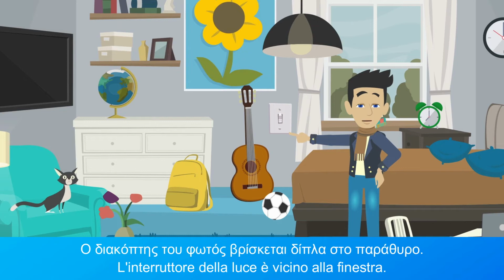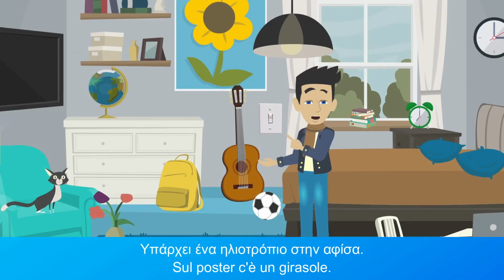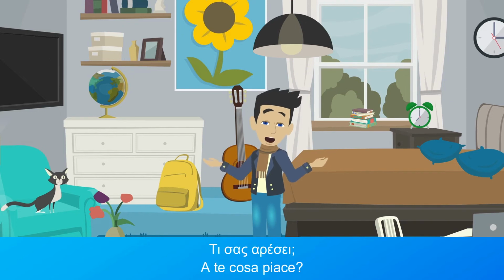The light switch is next to the window. There is a poster above the light switch. There is a sunflower on the poster. I like plants. What do you like?